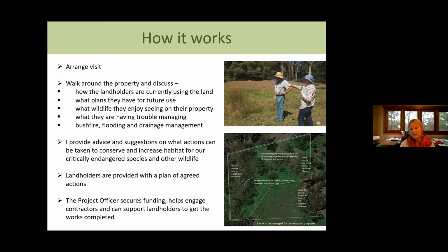So the landowners are going to be putting in lots of shrubs, those shrubs that the helmeted honeyeater and lowland Leadbeater's possum prefer. So once we've got the plan out and we've agreed on the actions, I then secure funding for any of the works. I also help to engage contractors and support the landholders to get the works completed in whatever way that they need help.